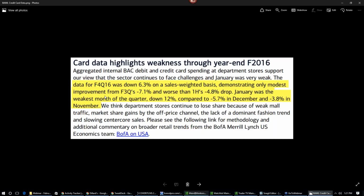And it goes to show, this was this week, data for fourth quarter 2016 was down 6.3% on a sales-weighted basis, demonstrating only modest improvement from the third quarter's minus 7.1%. So basically, they're saying that this was no different than how bad it was in the third quarter. And it was worse than the first half's 4.8% drop. So the second half of 2016 was worse than the first half. And this is forward-looking: January was the weakest month of the quarter, down 12% compared to a 5.7% decline in December and 3.8% decline in November.